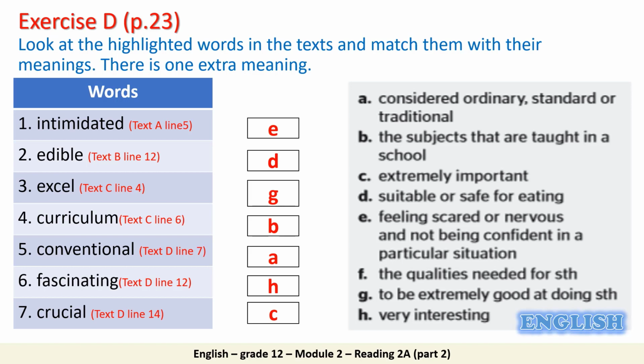Vocabulary knowledge varies greatly among learners. The more you practice, the more you acquire new words. So it is better to incorporate, to include those words into your speaking and writing.